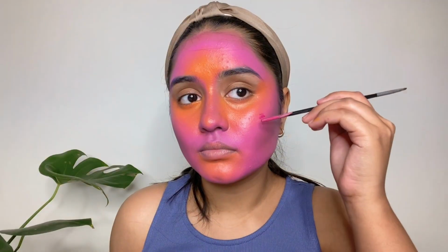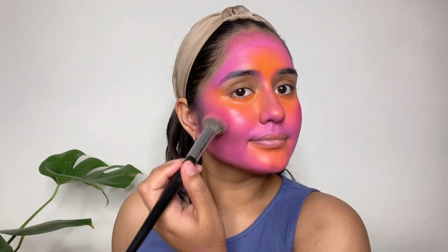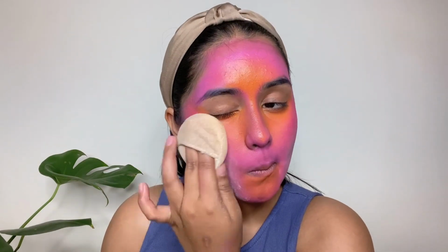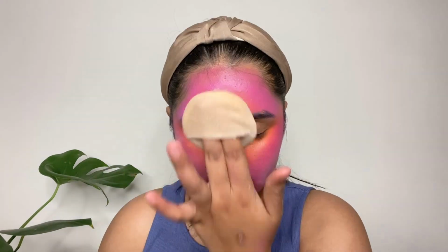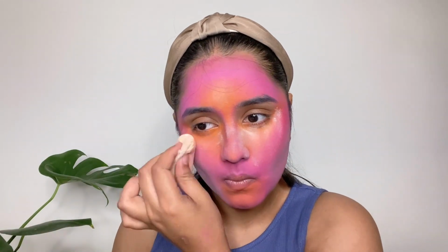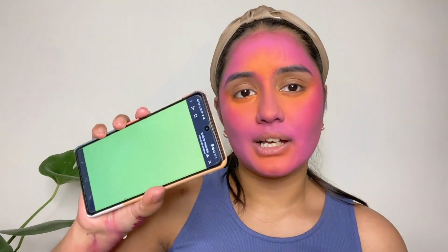And next is blush, dark pink. I'm gonna set everything in place with powder. I'm gonna do my eyebrows now. It's a light greenish yellow.